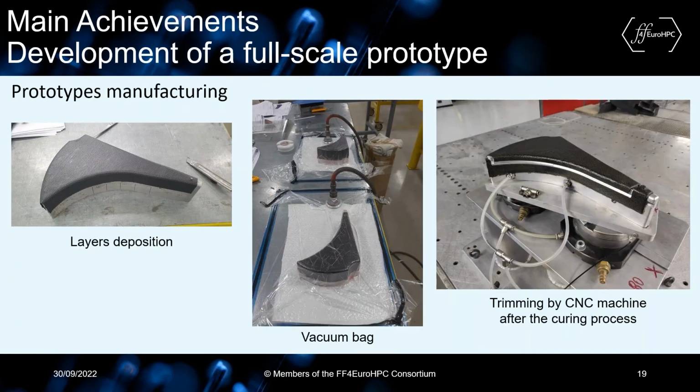Next step concerning the prototypes manufacturing by using the optimized layup resulting from the numerical analysis. This slide shows the production steps: the layer deposition, the vacuum bag application, the curing process in the autoclave, and the trimming by CNC machine after curing.